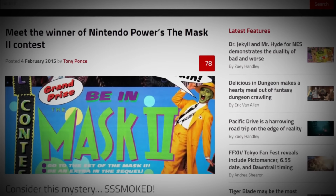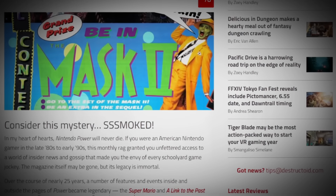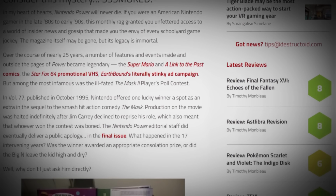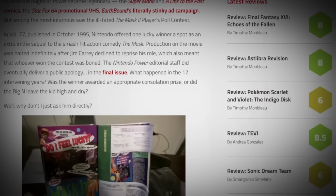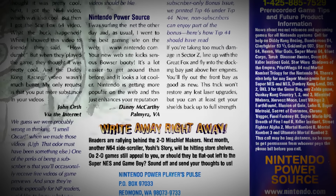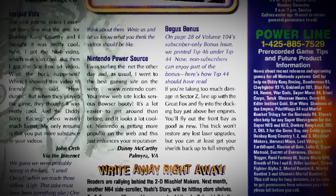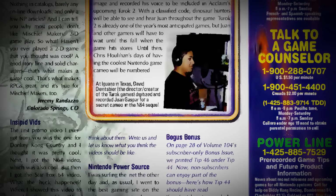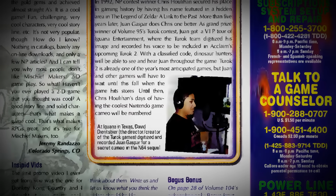The real Chris Houlihan will not stand up. Many winners of Nintendo Power competitions, especially those with a prize as prestigious as having their name in a Zelda game, were celebrated in the magazine itself, or have since identified themselves in interviews about their experience. But Nintendo Power stayed silent on this A Link to the Past mystery, until finally acknowledging it almost 8 years after the competition ended.